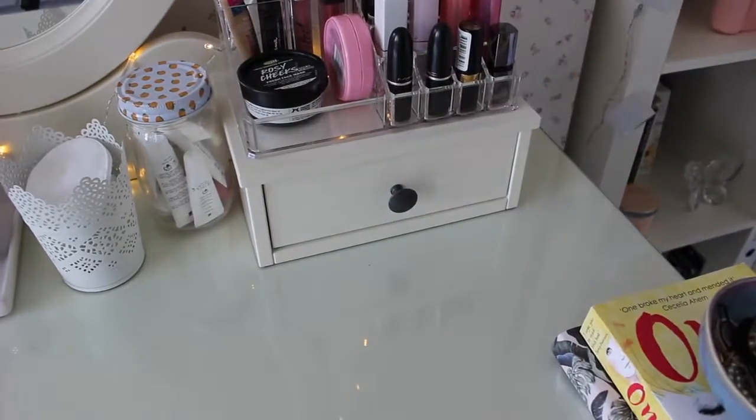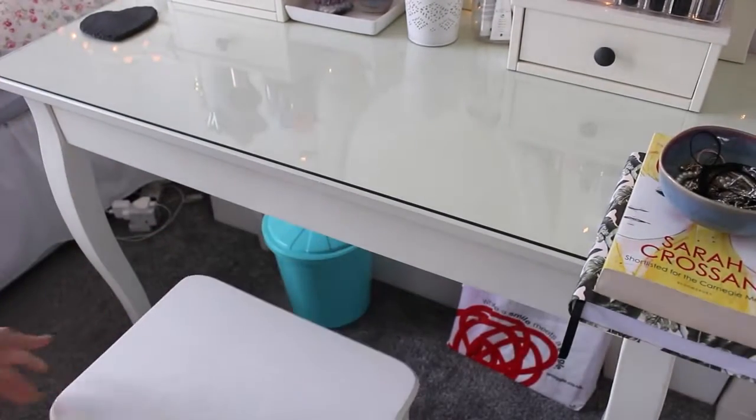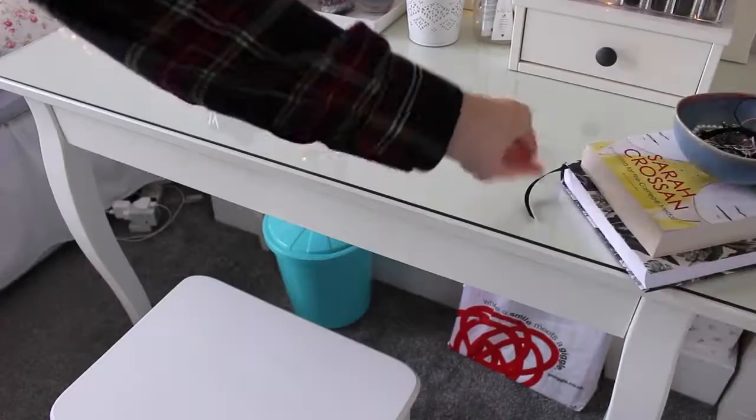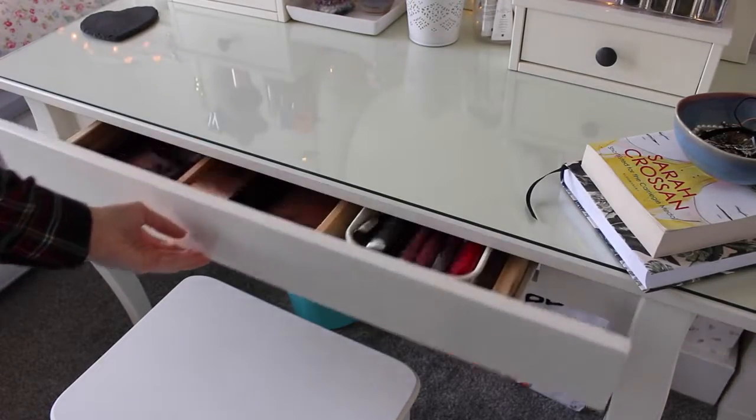Now I'm going to move on to the slightly bigger drawers below. So as you can see down here I have this little stool which I used to sit on when I'm doing my makeup, and under there I have a little bin, and this bag has my health and social folder in currently. So I'm just going to show you the things I have in these slightly larger drawers.